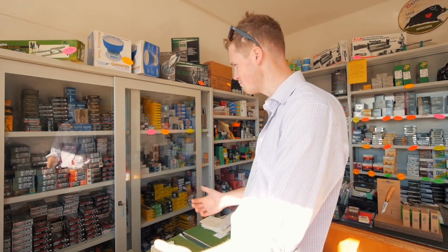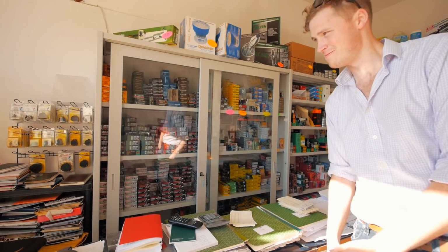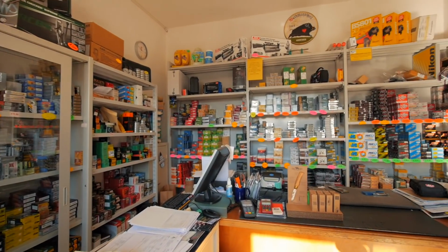In a place called Chechnya, outside a gun shop. That's cool. We'll see if we're allowed in. Hey, welcome to an Italian gun shop. Look at the ammo. Right there. Not secure. Not hidden away upstairs. Just right there.